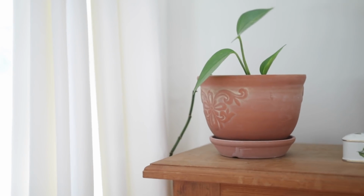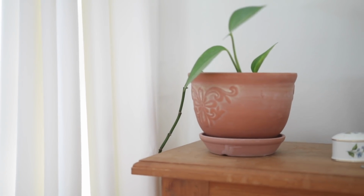But these are very easy to care for plants. They're not too fussy, they're pretty resilient, they can handle different kinds of environments and lighting conditions, but generally moderate indirect light is good for them, kind of near a window, but not too much direct sunlight. But they can also handle slightly lower light conditions as well. I usually water mine maybe like once a week or so. Mine are just thriving.